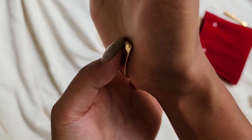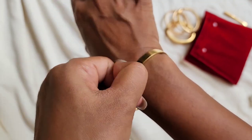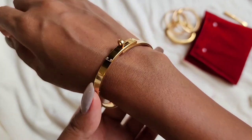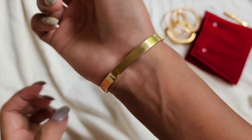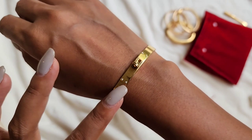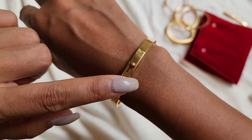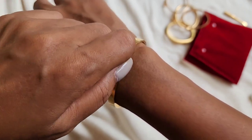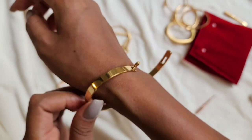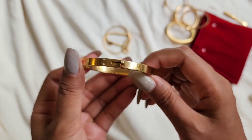So let me wear the bracelet, and this is size extra small, XS, and this is how we close the bracelet. I recently purchased this bracelet pre-loved and it already has scratches, but I do love this bracelet a lot, and I also recommend it. Now it's in the vertical position, which means it's locked. To open, we just twist it again and pull up, and it's open, and twist it again, it's locked.